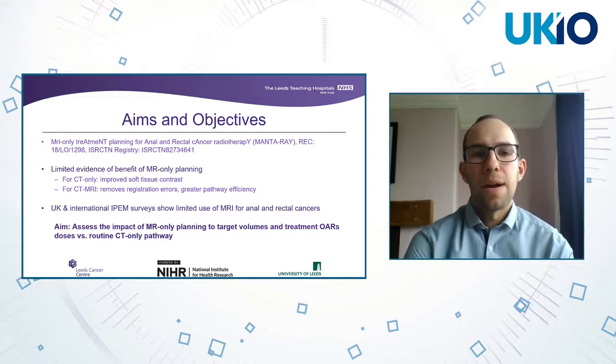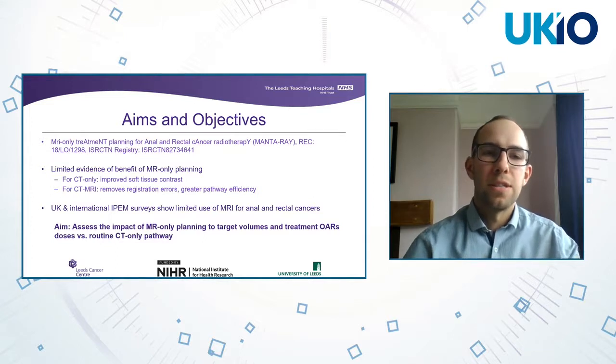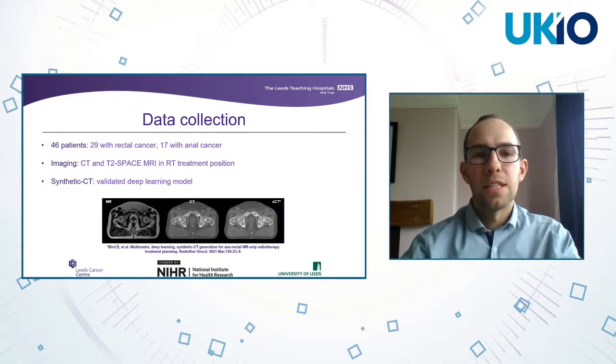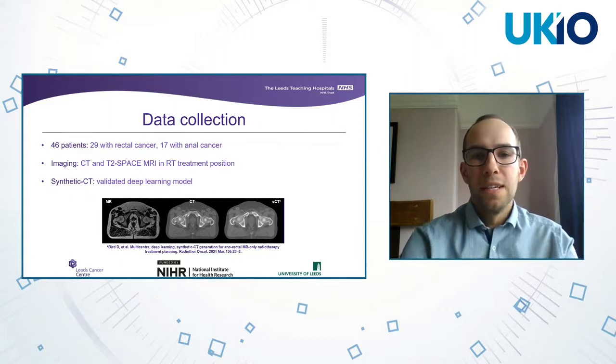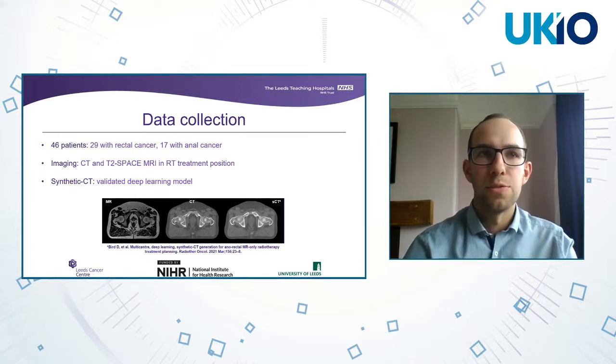So here we aim to assess the impact of using an MR-only pathway compared to a CT-only pathway, as used by the majority of UK centres, on anal and rectal cancer radiotherapy target volumes and treatment plans. So 17 anal cancer and 29 rectal cancer patients were recruited and received CT and T2 space MR simulation, all in the radiotherapy position with matched bladder filling and immobilization protocols. Now, the T2 space sequence was used because it provides excellent contrast for pelvic tumor identification, and it's also a suitable scan for synthetic CT generation, which we undertook using a deep learning-based synthetic CT model, which we developed and previously described in the literature.